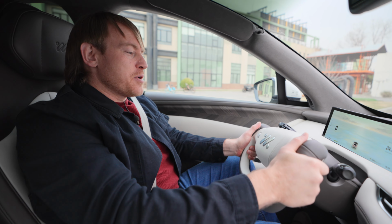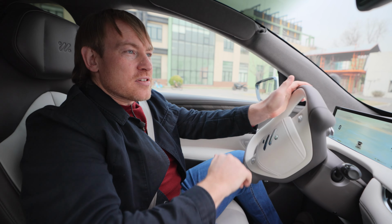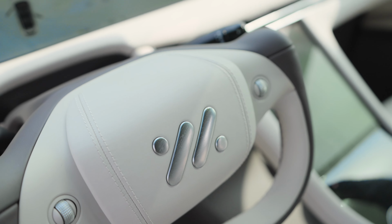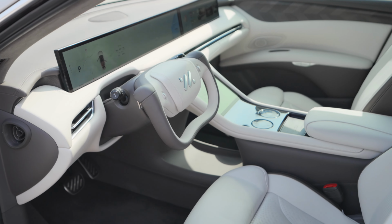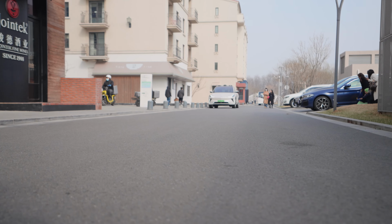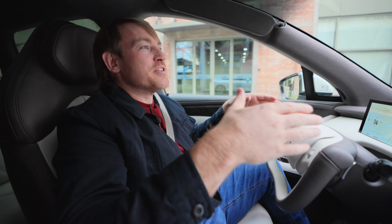This yoke style steering wheel is something I feel deeply unsure about. Like, do they want me to be a pilot or do they want me to be a driver? I have to turn it 1.5 times to get the full ability to take a turn. That is a little bit frustrating as you don't really know where you need to be grabbing on it. There's a feeling of a lot of visibility for the car because this is a rather large SUV. So you do need to be mindful that the vehicle almost feels smaller than it is as you're driving it.